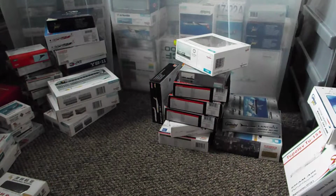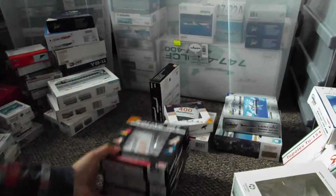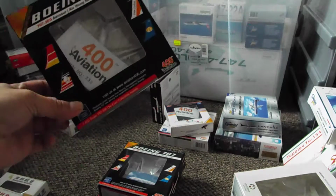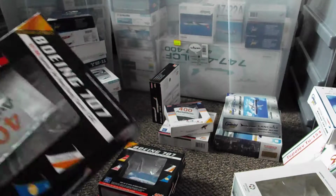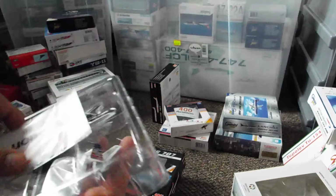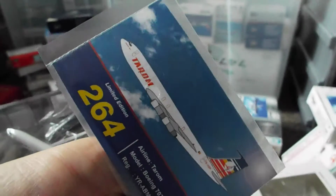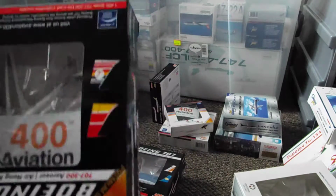And I'm gonna start by showing you these Aviation 400 models. They all come with these serial number tags. They all tell you they're limited to a specific number. Let's see this one. This one's supposed to be number 232 out of 264. Now, I wanted to do a little experiment, so I bought this one, and then I tried to hunt down as many of these as possible just so I can see how limited they are.